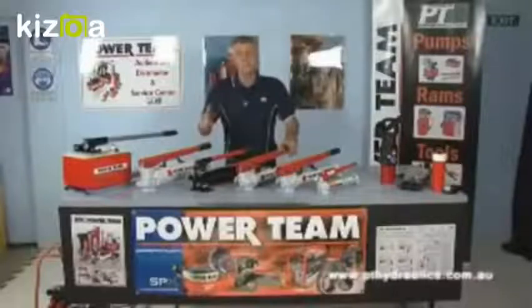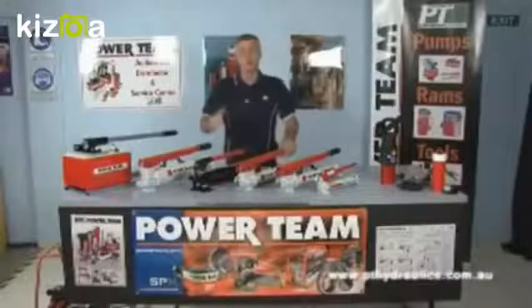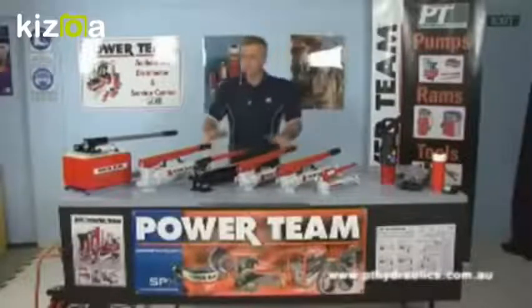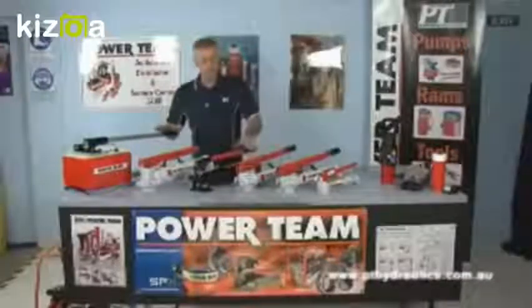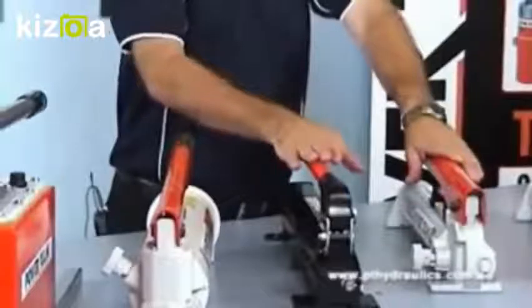And then when you start to do your pushing or lifting, the second piston comes into play, which allows you to get your higher pressure and do the work required, but at a slower speed. You can see amongst all these we have one of a slightly different colour. This is actually our lightweight aluminium hand pump. As you can see, it is very light to carry.